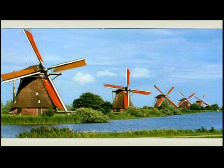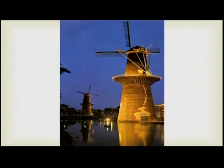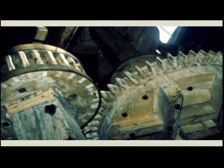The Kinderdijk in the Netherlands, those are all drainage mills. There are actually 30 of them there at one time. This is also in the Netherlands. Sometimes they built them up high in order to get wind over the buildings, like this. And just some machinery, some more machinery.